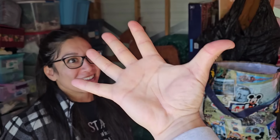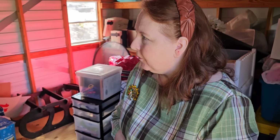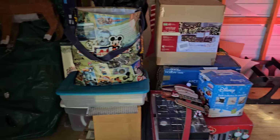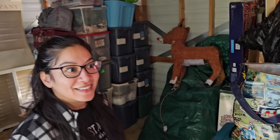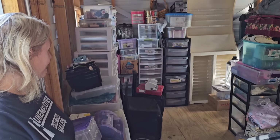Would this be considered a Disney shed? No, it'd be Disney room 5. There is Disney in here. What are we looking at, Sherri? So mostly this is the craft room with some Christmas thrown in. Wow. I see some crafty stuff here. Crafty, sewy, scrapbooky.